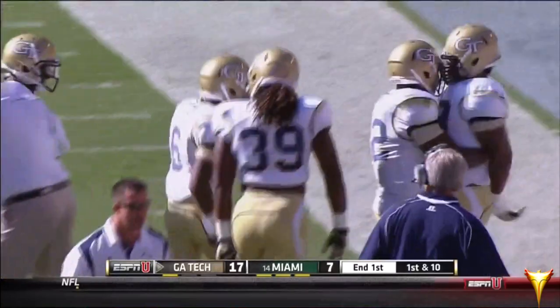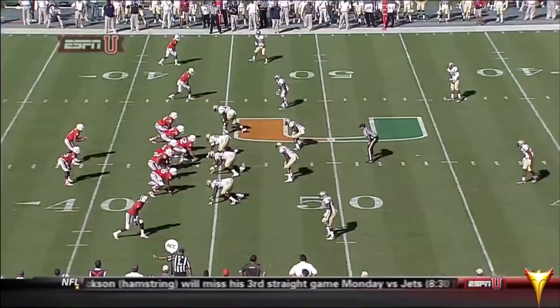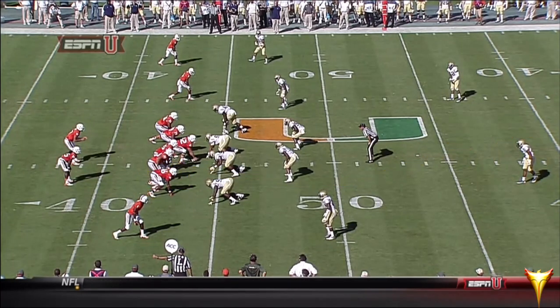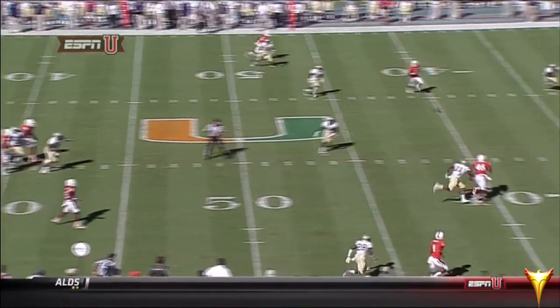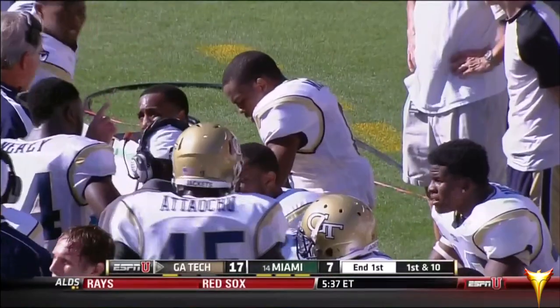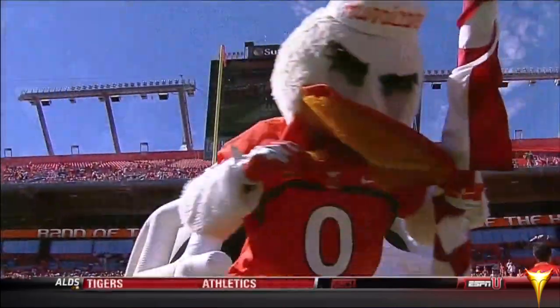The receiver is being taken downfield by a defender underneath with a safety over the top. Right here, he's going to get down the field, but this safety is never really challenged. That tight end has someone running with him, a linebacker underneath. That window should never be tested with that tight coverage underneath with the safety right over top of him. Poor decision by Morris.